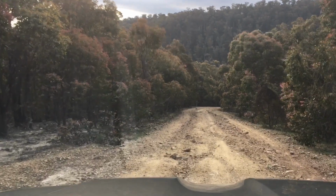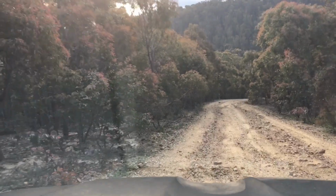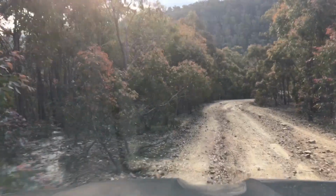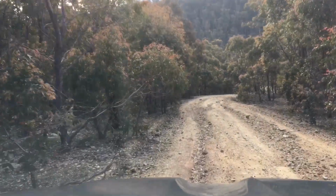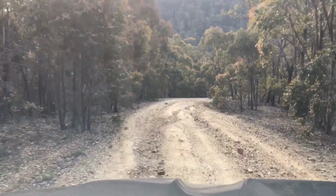Hey guys, so a few people have been asking questions. A few people have picked up that we've got more than one Prado, and we have got a new 2019 Prado we're driving around a little bit at the moment and also setting up for touring.